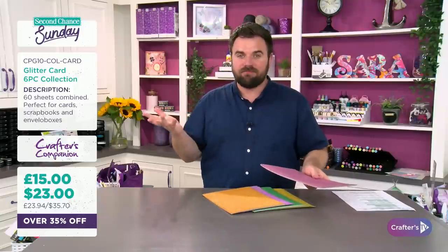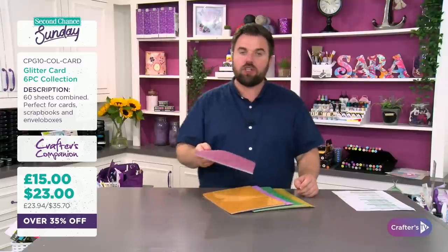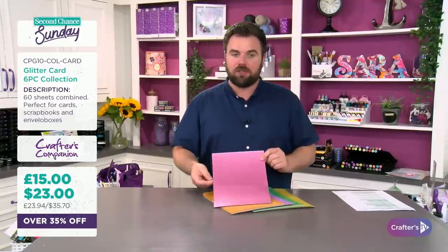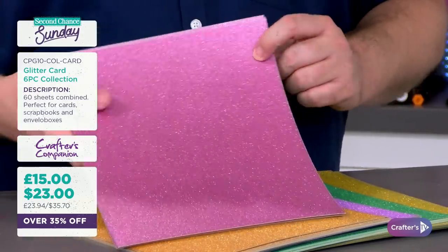Absolutely no shedding whatsoever. And the fact is non-shedding, do you know what that means? It means you can use it through things like your electronic cutting machines. It will work through there because it's not going to shed off and damage those machines, which is brilliant.